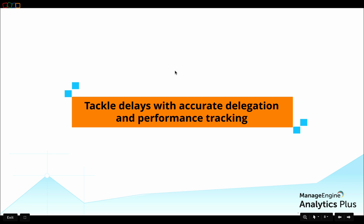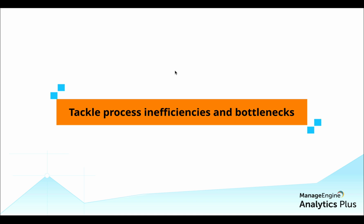Now, the last two strategies that we just discussed cover the major leg of managing a help desk's existing workload. But what of the avenues that can effectively reduce your technician's workload in the first place? Process inefficiencies are the silent cost drains in any industry. These can take diverse forms and have varying impact, but all inevitably result in increased workloads.